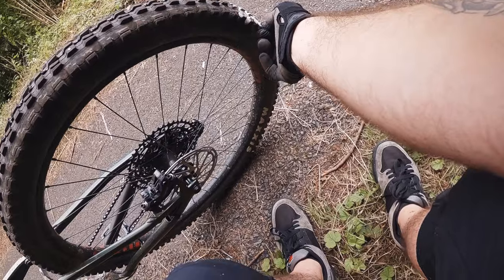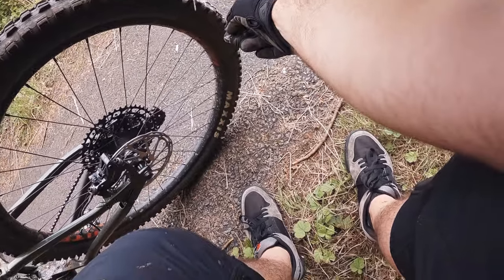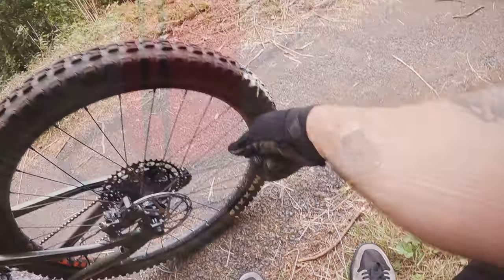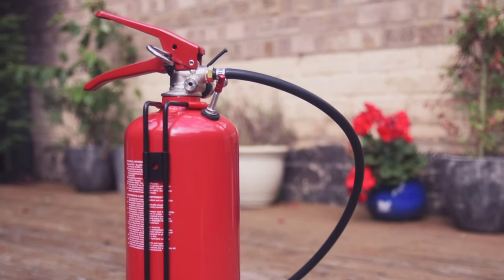Easy tiger. Well, that was a bit of a letdown, but luckily we're only a short walk from the car. It's bigger than that. On the bright side, it did inspire me to make this pro level tubeless tire inflator.